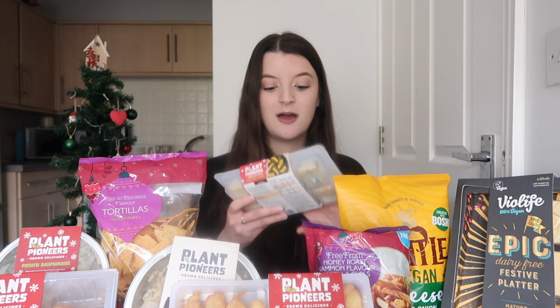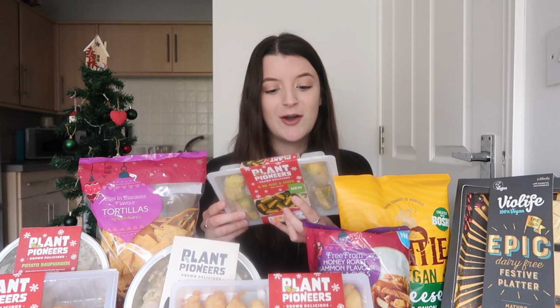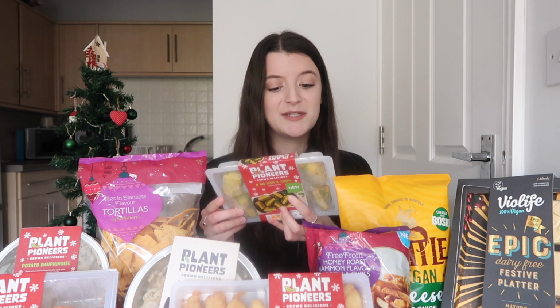So the first one that I picked up are these no fish and chips, little canapé bites. They are battered vegan fillets made with jackfruit and oyster mushroom, topped with mushy peas and a potato chip.